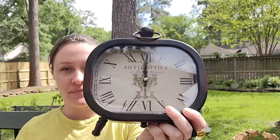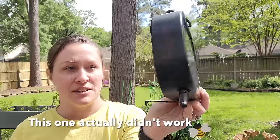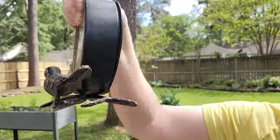And I found two awesome clocks today. So I got this one. It has a little stand on the back, it's just missing the battery. And then this one is so cute with a little bird on it. This one's really heavy too.